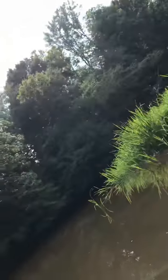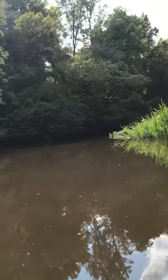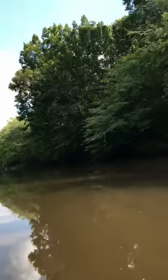There's a second little riverway over there on the other side of the reeds. I decided not to take that. Just looked too small and there's too many trees down. See it a little bit. Worry about that another day.